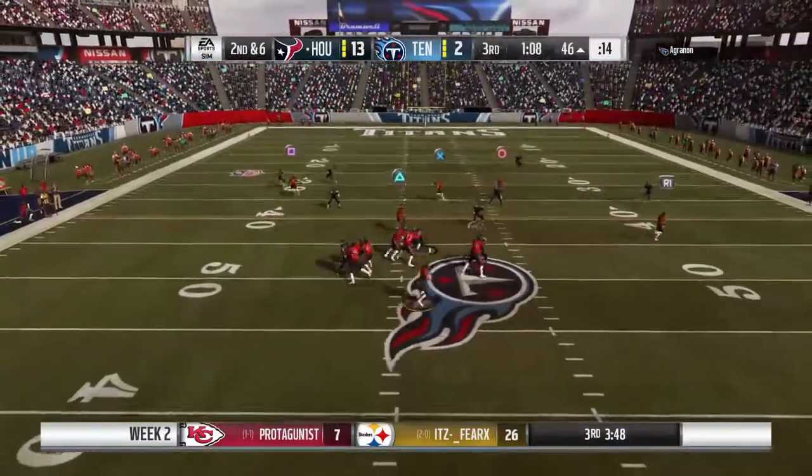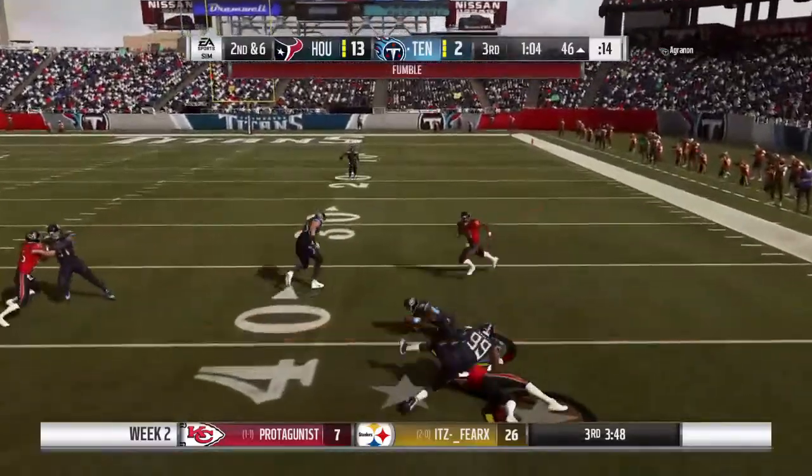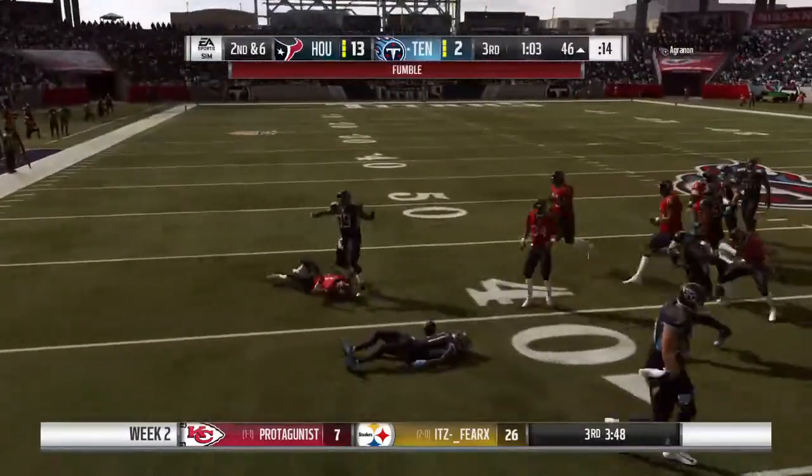On 2nd down, here's Watson. Eluding the pressure right. Oh, the ball is out. Watson lost it. And that might be Titan football.